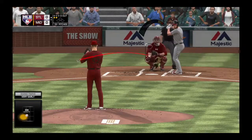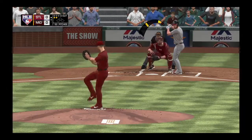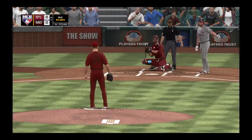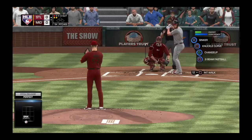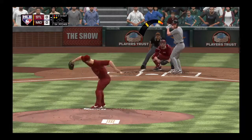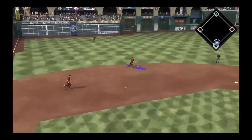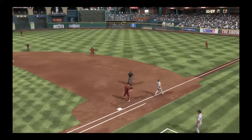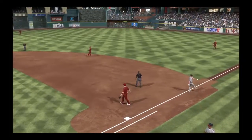Well, you know you've got it working on the mound when they're swinging right through it, even when you're putting it right down the middle of the strike zone. Not the greatest of game plans, though. Wouldn't bite on a good sinker that time that missed. Hit on the ground to short. And the 5th inning will start with a ground out, 1 away.